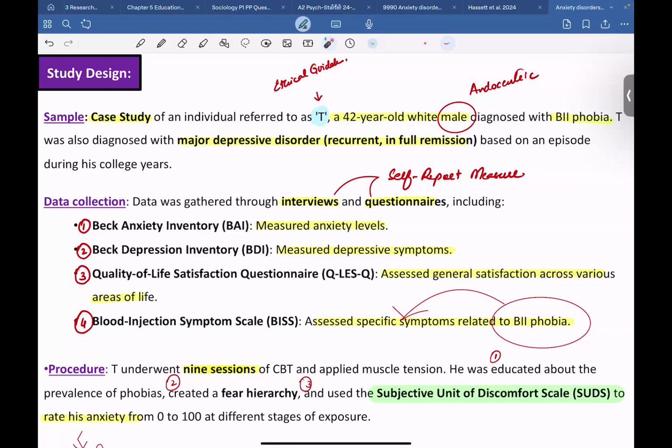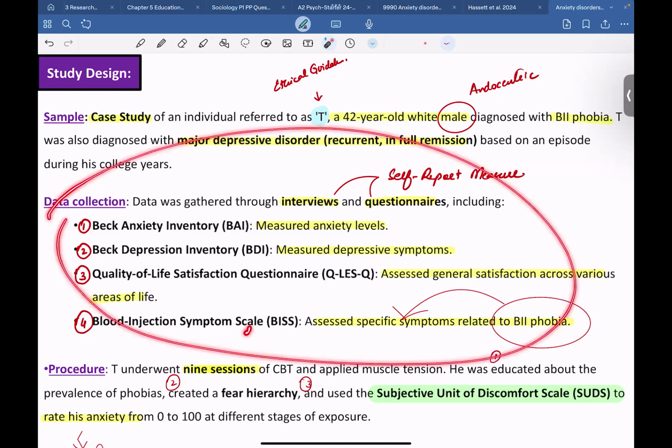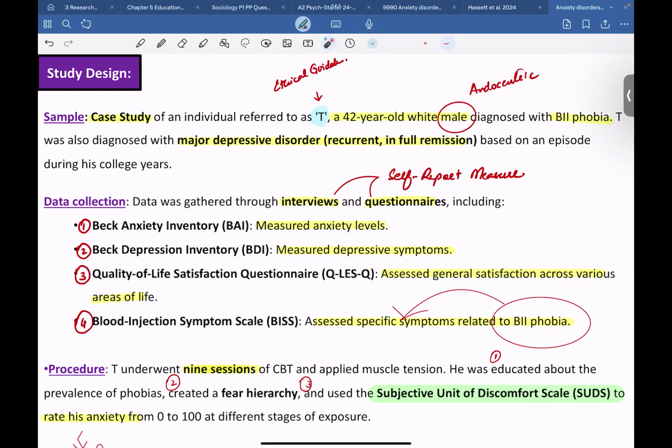Now, when we talk about the BAI, that is the first one, the Beck Anxiety Inventory, you do not need to know a lot more detail. You do not need to know more than this, but just in case you're interested, the BAI, just like the BDI, is a self-report measure. It has 21 items. But what makes the BAI different from the BDI is that the BAI assesses your anxiety symptoms, whereas the BDI assesses your symptoms of depression.